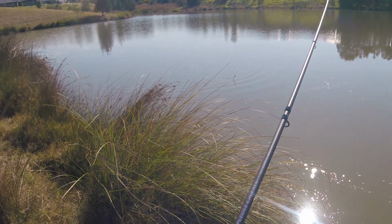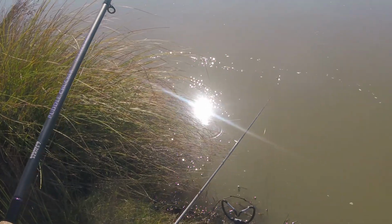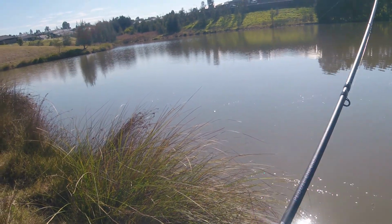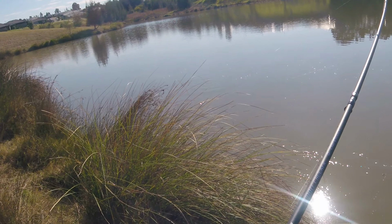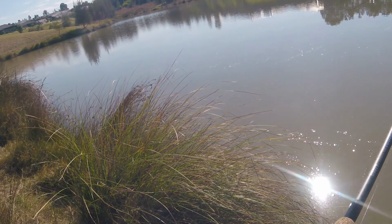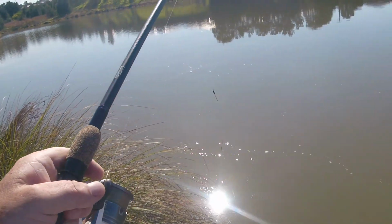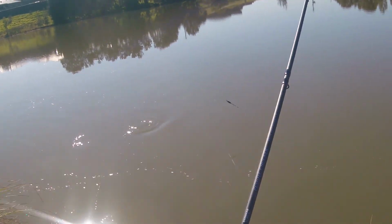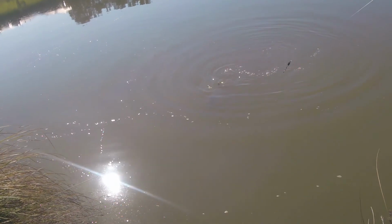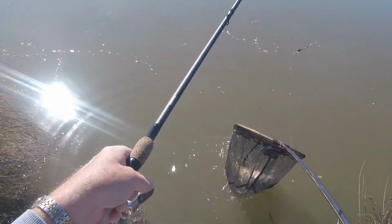Must try this no bait more often. Put this down in the water, down like that, so it's sunk the line. Well, wasn't expecting that today. Down behind these reeds. There we go, across the rod. Oh yeah, not bad. Excellent.